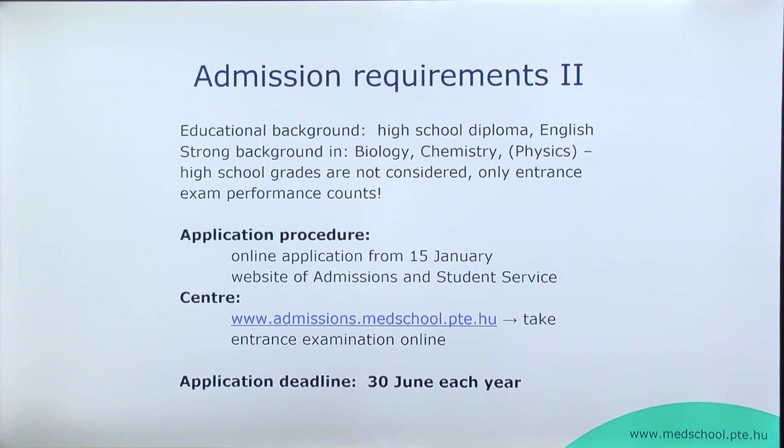The second part about the admission requirements is about the entrance examination. What is important for us is that we need, of course, a very strong educational background in high school from your side in biology and chemistry mainly. However, we do not care about your high school grades. What we do care about is your knowledge. And that's why, as you can read here, only the entrance exam performance counts.